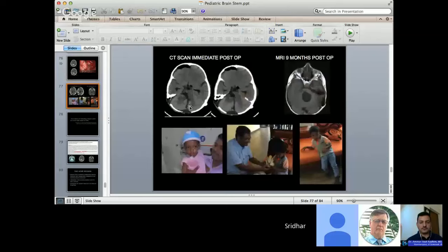This was the immediate CT scan, which shows the approach here and the approach there. Retromastoid and the midline shows no cavernoma left behind, some edema in the brain stem, secondary, I think, to the bleed.